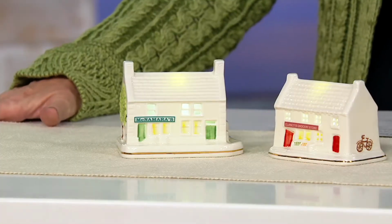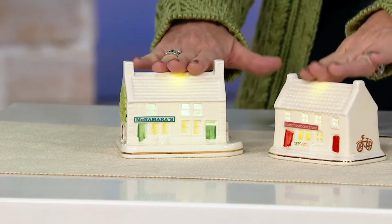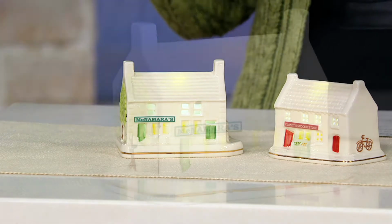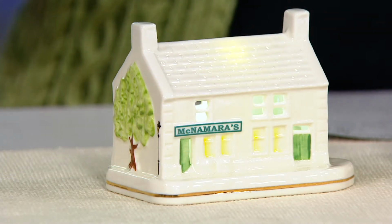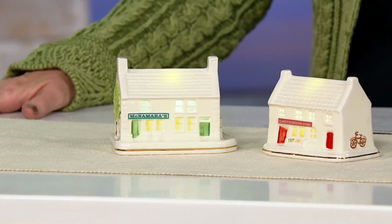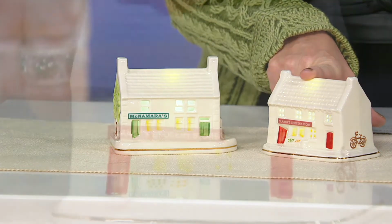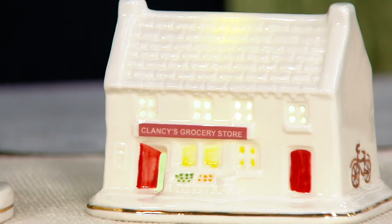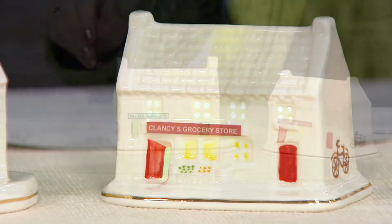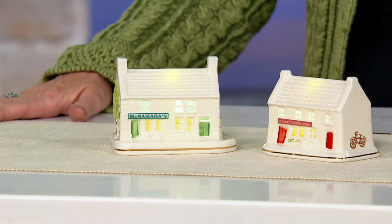Years and years ago, we used to sell little Irish cottages, and my dad, who is 100% Italian, would always buy a cottage for myself and for Sean, and I still have all of them. Well, Belleek, who has been enchanting collectors for generations, is here with the Light Up LED Irish Village. This is something that you might want to put as a little nightlight in a bathroom, tuck on a shelf in a child's room. It is absolutely adorable. There's little LED lights and 3 lithium batteries are included. And it's going to be your choice of the pub or the grocery store.